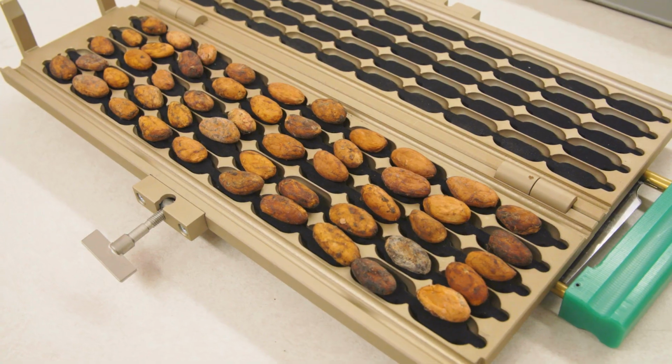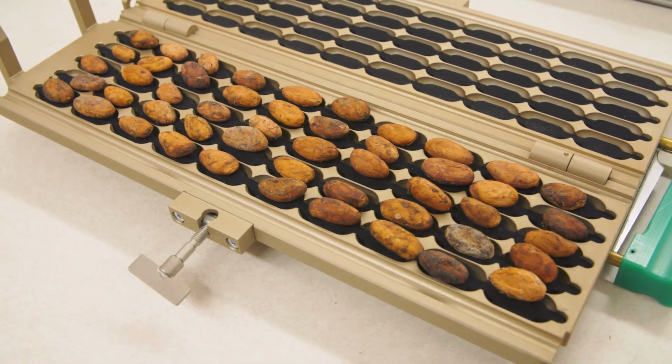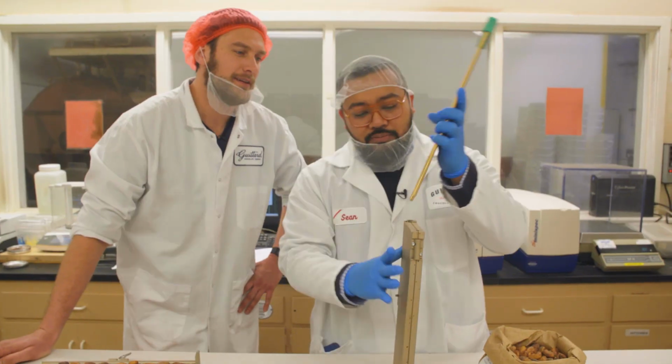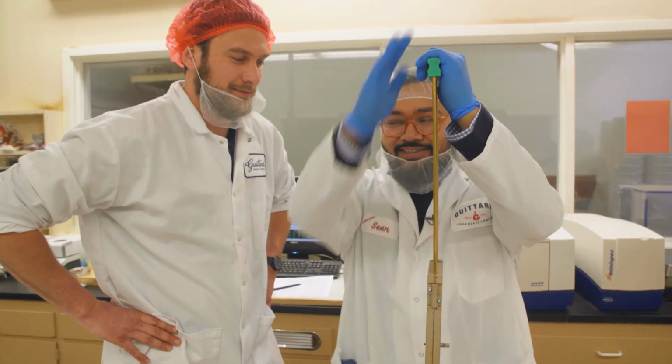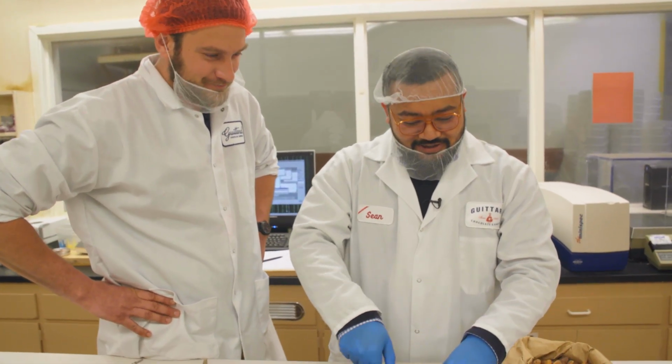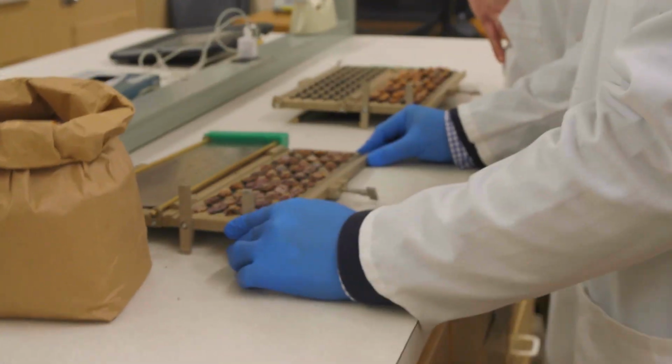All right, what's this little apparatus called here? We just call it like a bean guillotine. Oh, a bean guillotine. Yeah, man. All right, so we just lock them up. Just drop the... Man, I don't even make chocolate. I want one of these. Ooh, that looked like it felt good, Sean. It does. Yeah. It eases stress, man. Damn. All right. Oh, wow.